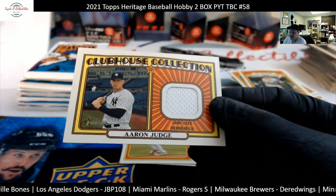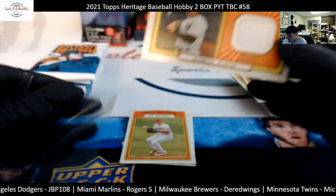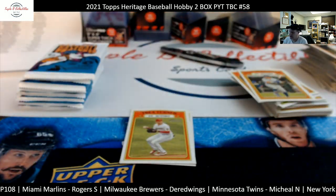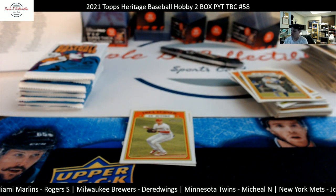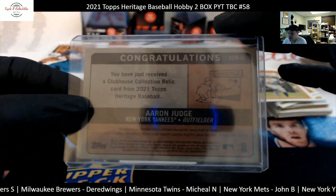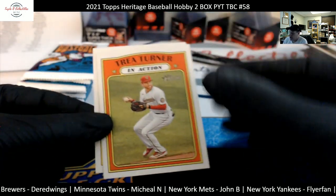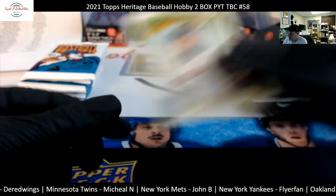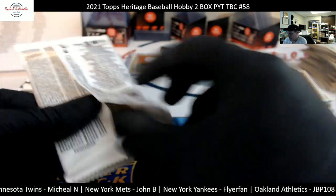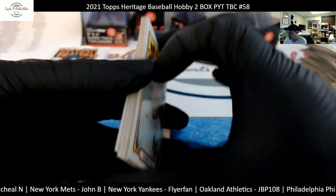And there is our relic piece. So that relic piece came in the last box. Our last stack, middle stack of Aaron Judge. There you go. Looks like a piece of a sock. Outfielder, Aaron Judge, Yankees. That's Achilles. That's Flyers guy with the Yanks. Flyers fan. There you go, Flyers. Well, Aaron Judge, game used. Congratulations. That's kind of cool.